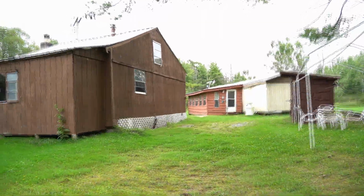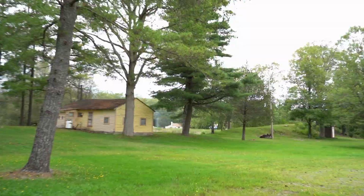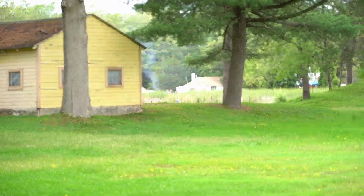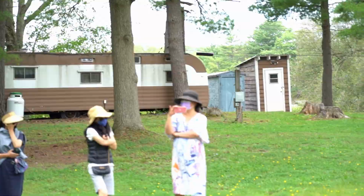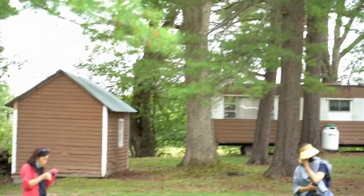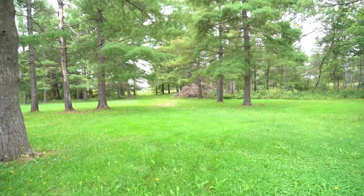Now take a picture this way, Joey. Go this way, so you can really see the size of the land out there. You've got the docks where people are fishing right now. And of course you've got this open area here with the buildings. Back this way, you've got land that goes back. Let's walk back to the back of the property.